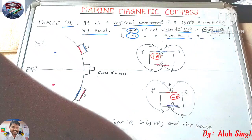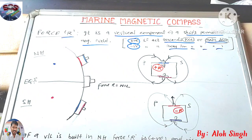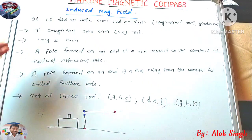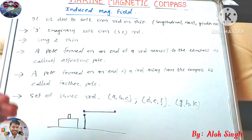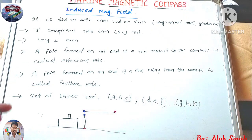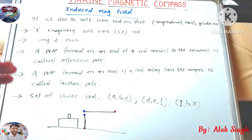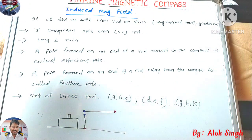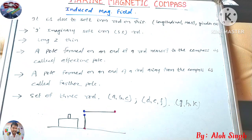Now we'll see about the induced magnetic field, and that is a most important topic. Here we'll see just a little bit about the induced magnetic field, and most of this part, what the 9 rods are, we'll see in the next part of this magnetic compass video, because that is a long topic, and if we try to cover it, this part will become very large. I don't want to make this one very large, so we'll see just a little bit of terminology here, and thereafter the 9 rods and the induced magnetism we'll see in the next part.